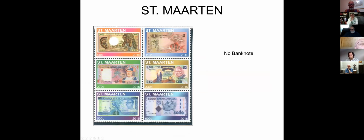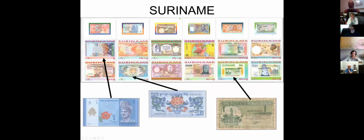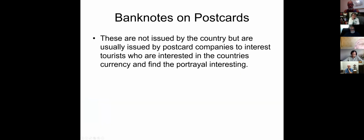St. Martin issued a block of 4 of 6 of these ones, different banknotes. I don't have a particular one there, and we'll get one at one point or not. That's the 2015 Paper Money Fair. Suriname issued 12 different stamps with different banknotes here, and I've got 3 different banknotes related to this particular one.